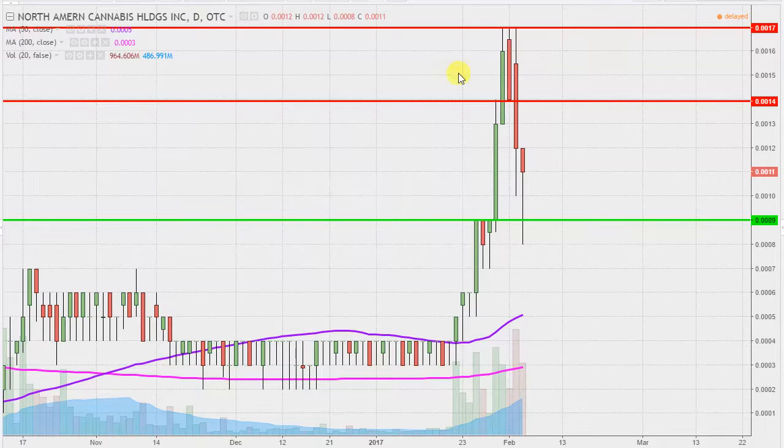Now, if the price comes down here and then crashes through 0009 and then just keeps going and going, well, yeah, at that point, that's where it becomes a reversal. But terminology-wise, at this point in time, in my opinion at least, you still got to just call this a pullback.